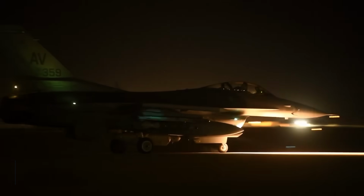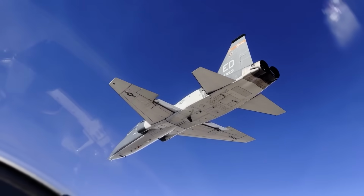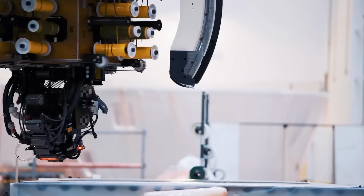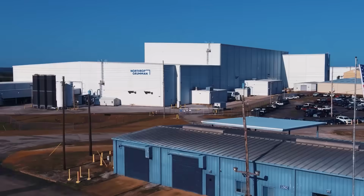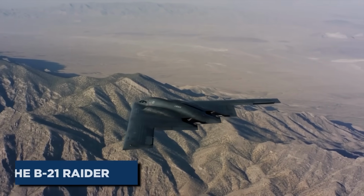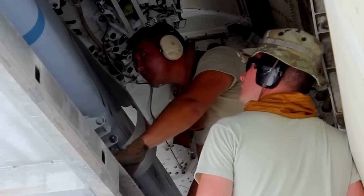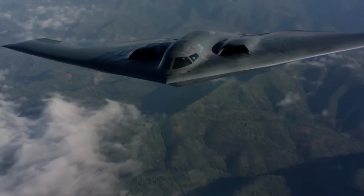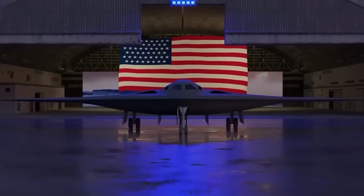The quiet of night at Edwards Air Force Base belies the intense activity that defines the future of American air power. Under the scrutiny of those entrusted with the nation's most advanced defense projects, a new era is taking shape out of sight. A development both highly anticipated and carefully guarded. The B-21 Raider, once confined to rumor and blurred images, has emerged as a tangible manifestation of U.S. resolve in maintaining a technological edge in aerial warfare. Signs of progress are now difficult to ignore.